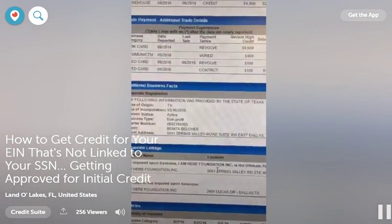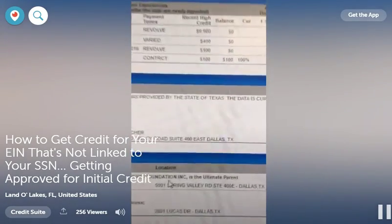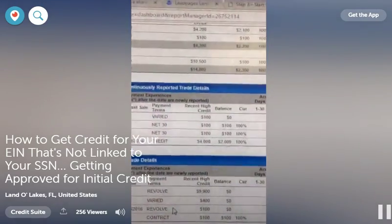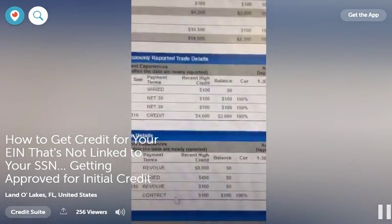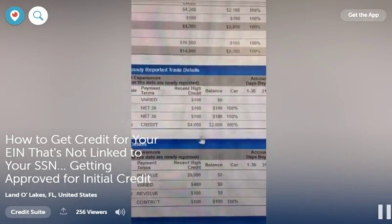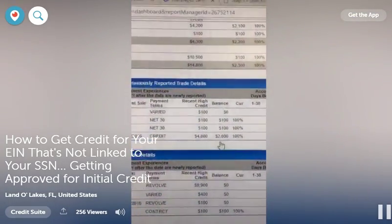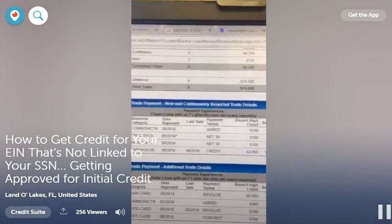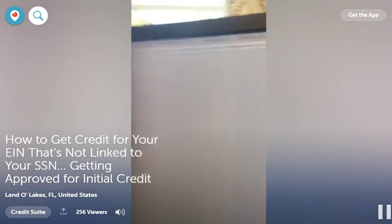So the gentleman actually came in, got these kind of accounts right here, $100, $400, the small vendor accounts, $100, $100, and then all of a sudden with the established business credit profile and score was able to start jumping into higher limit accounts as you're seeing right here in real time. Now, it can work the opposite also. Let me show you the opposite of what happens here, okay?